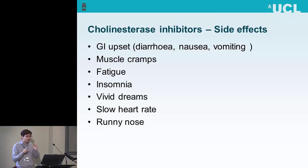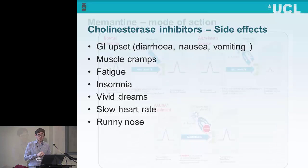And finally, a final note: it doesn't seem to be reported in the literature particularly, but anecdotally we have a lot of people who start these medications and say that they get a runny nose. And actually, it makes sense in terms of the way that it works, and we see that quite a lot. So that is one of the side effects we see.